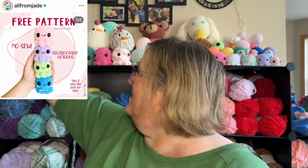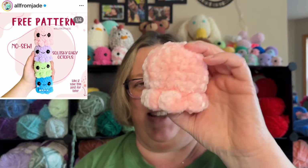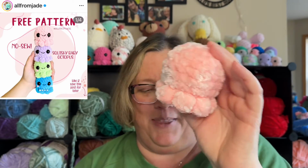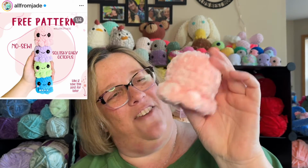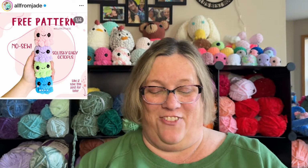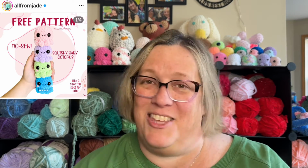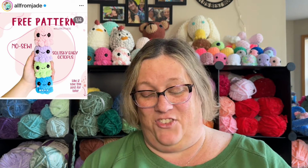I make these all the time. I sell them almost never. Why? Because I keep them. I make a little octo out of every new plush yarn I buy or come across, so that I have it for reference and I can share those references with you. This is the Octo Squish pattern from All From Jade, and it is free.